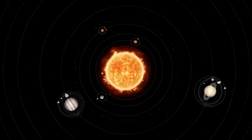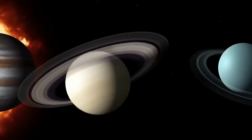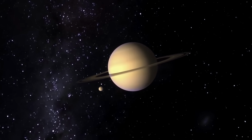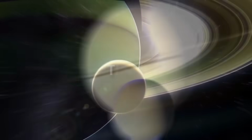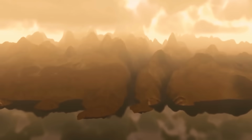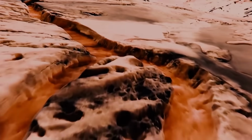But even here in our own solar system, there's the possibility for life other than on Earth. The second largest moon to Saturn and the second largest natural satellite in the solar system is Titan. It's the only other known body in space other than planet Earth where there is clear evidence of stable bodies of liquid. And usually, where there is liquid water, there could be life.